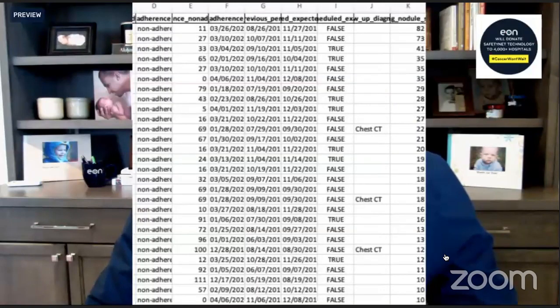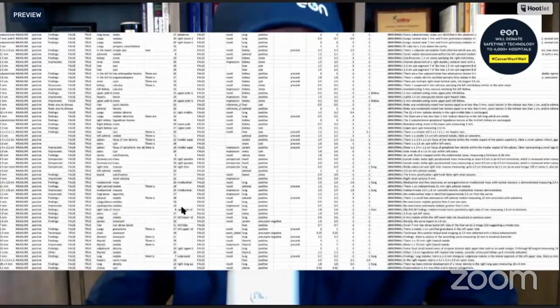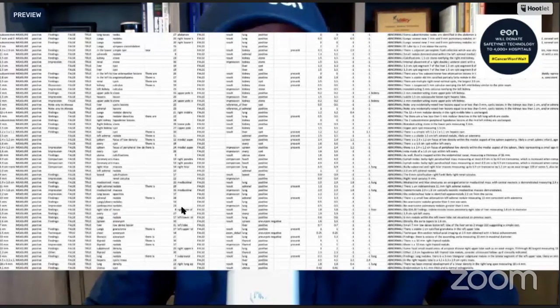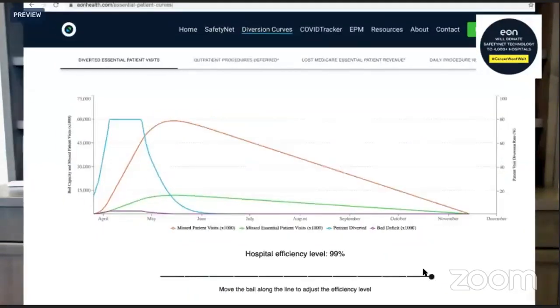In addition, not only are we able to do pulmonary service line with SafetyNet and with our essential patient reports, we've really been burning the candle to get to, and this is very difficult to see, but this is all really neck to navel abnormalities of essential patients that could be renal cysts, liver lesions, pancreatic lesions, thyroid lesions, multiple types of essential patients that need to be seen. From there, in mid-March, we ended up looking at standard operating procedures. And as you can see, the difference between a 90% level and a 99% level is extremely important.